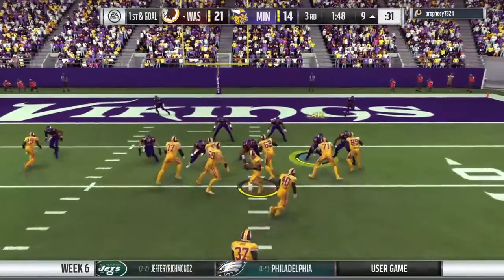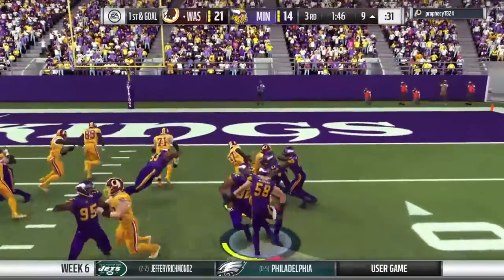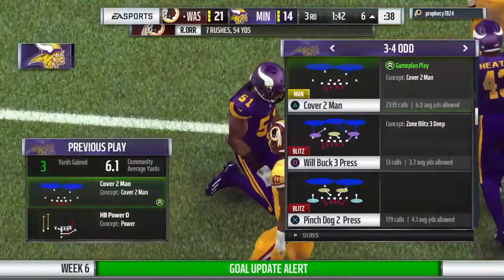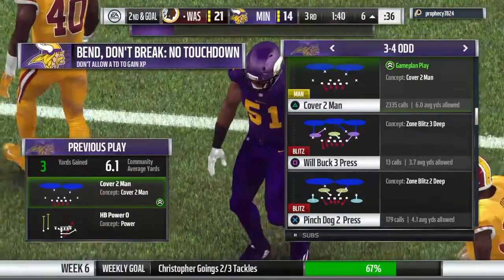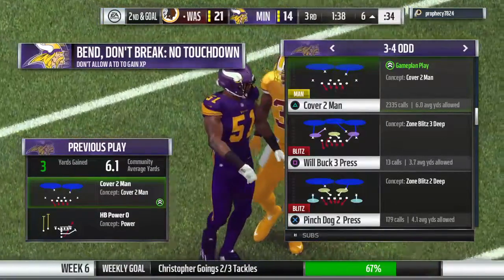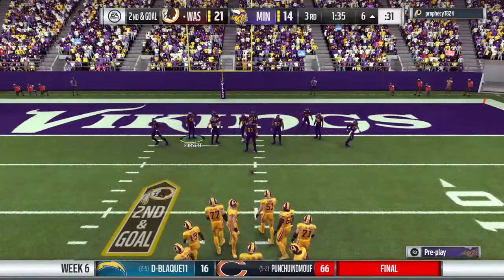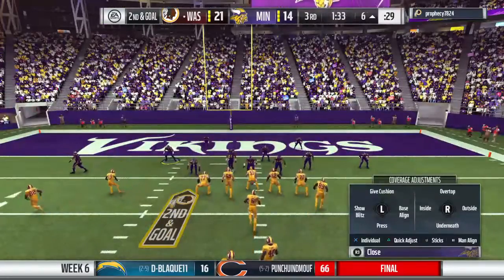Here we go. Now a handoff here to his running back. And he'll be stopped just outside the 5 at the 6. Give him 3 on the gain there. 2nd and goal. Well, that's not a run that's going to make any of the highlight tapes, but they've been moving it well all game on the ground. This is another one that keeps them moving forward.